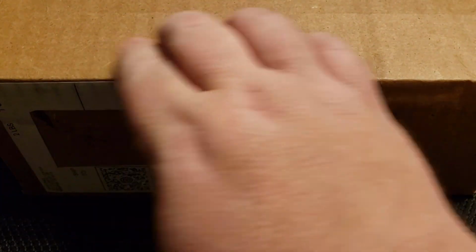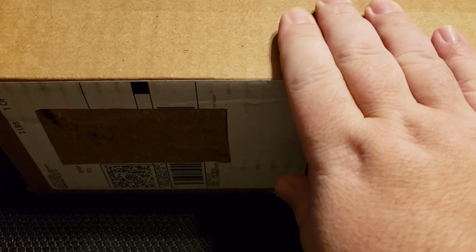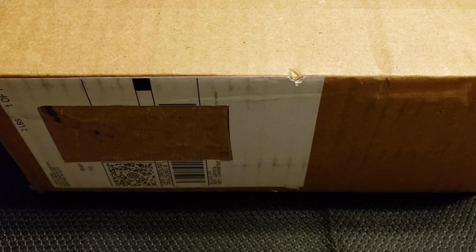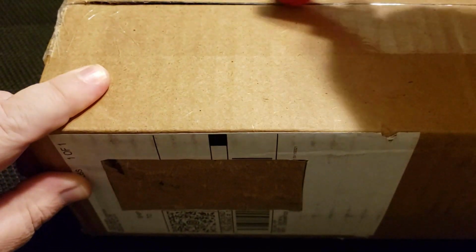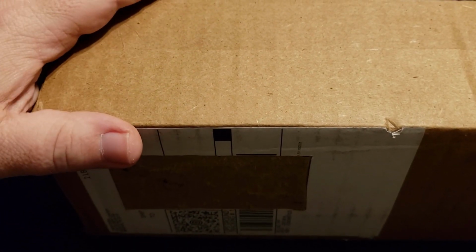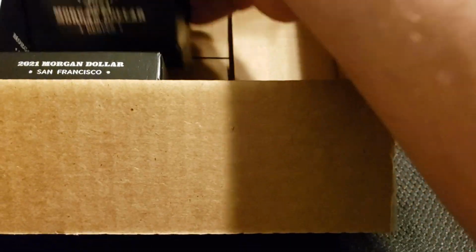Fulfillment Center, United States Mint. Should be some of them delicious Morgan and/or Peace silver dollars in here. Let's go ahead and crack this sucker open. Let's see what we got up in here. Yeah, man, have we been excited for these suckers. Whew. All right. Packing material. Oh man.